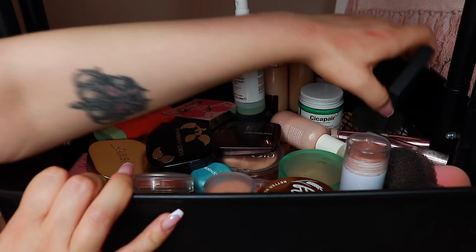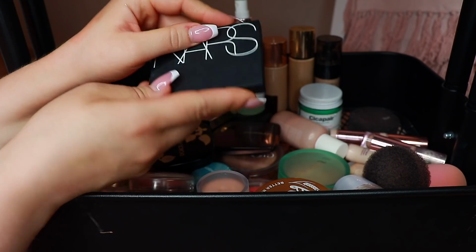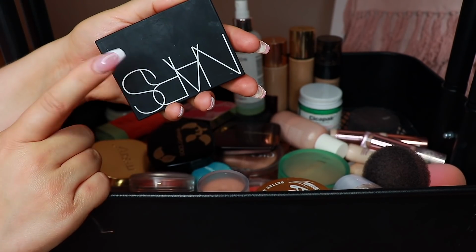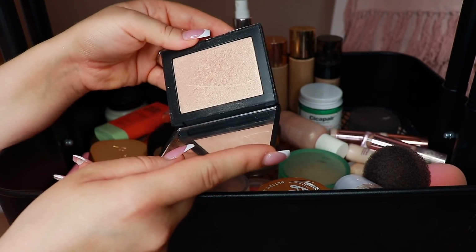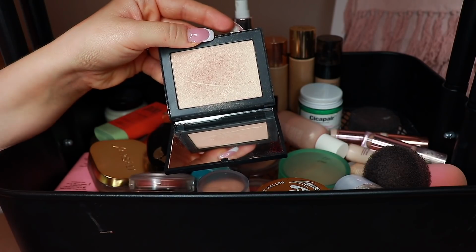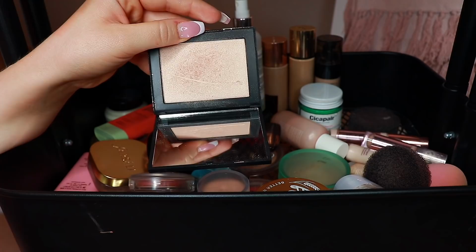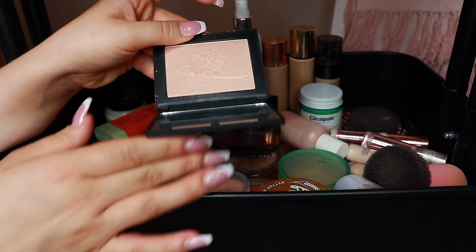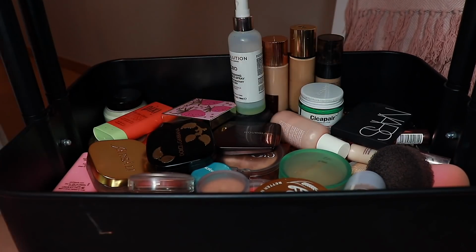Another standout to me was this one from NARS. This is a highlight that I got from a Swedish store called Kicks. So I got this in PR. This is Fort de France, and this is beautiful because I thought that this would be way more glowy and way more bam in your face, but it's actually quite subtle even when I go in with a creamy base. So that's actually really neat.